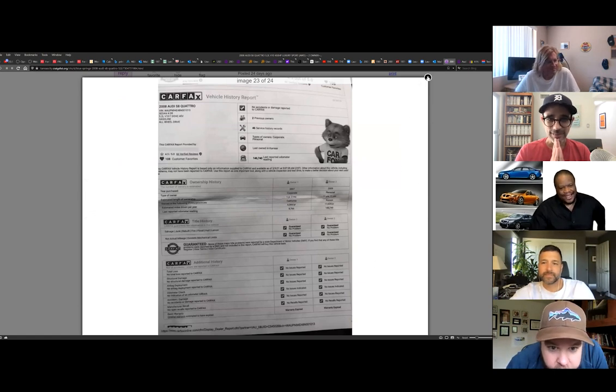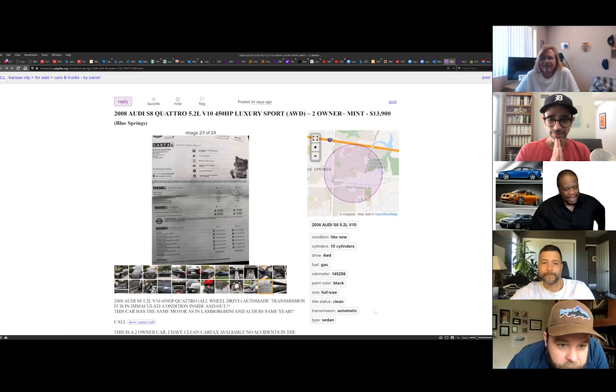So yeah, I just thought it was a great car. Great money. And I'm willing to take a chance on whatever might happen. It said the first owner was corporate. Oh, it could have been a Preston.